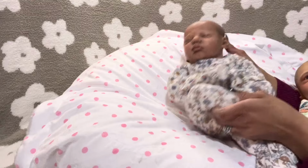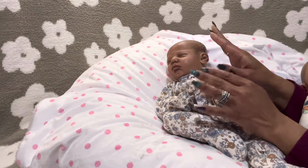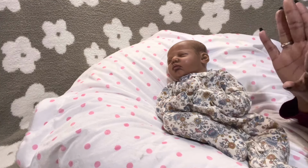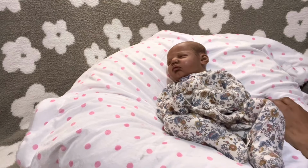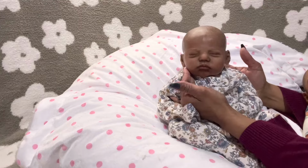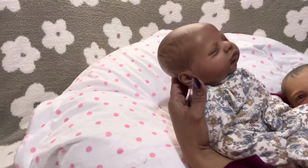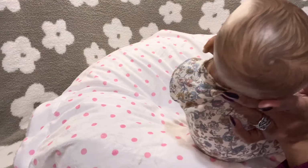And I don't know who her artist is. I got her for a steal, fabulous price off of Mercari, you all. And oh my goodness, just look at her. I could not pass her up. She's just so beautiful. Look at her painted hair. Look at that. Beautiful painted hair.